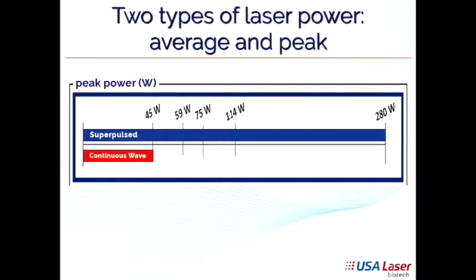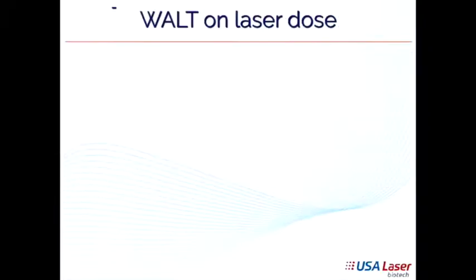So we have 2 types of laser power, average and peak. Superpulsed lasers can have peak powers of 50 watts, 60 watts, 100, 250 watts, and higher. With continuous wave lasers in the US, the peak power tends to be more like 10 watts, 15, 20, 30 watts, and there's one brand that has a 60 watt. Actually, there are 3 brands with 3 different names, but they're all made by the same company, the same supplier. That's a 60 watt, the highest power on CW lasers. But the point here is that superpulse tends to be in the hundreds, 200, 250, 300 watts peak power. So we're going to distinguish between the peak power and the average power.